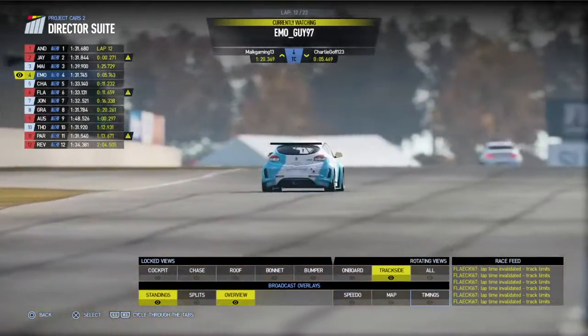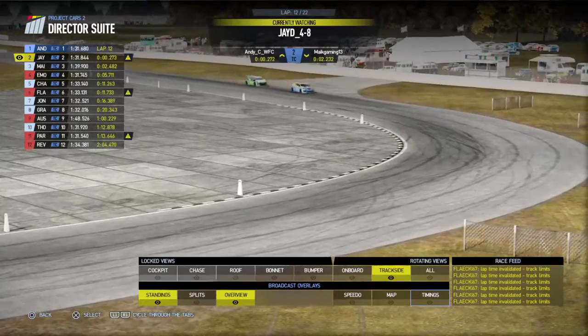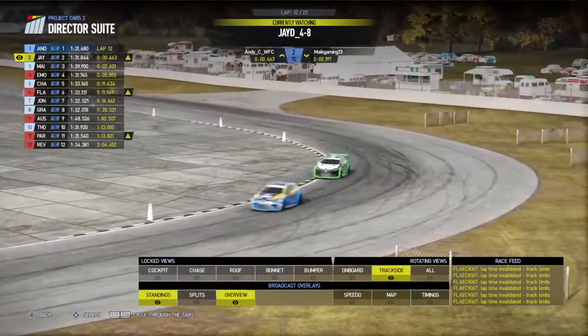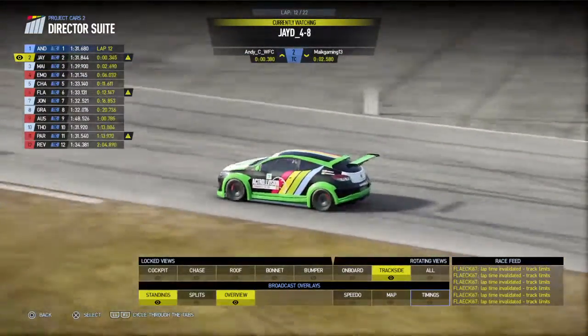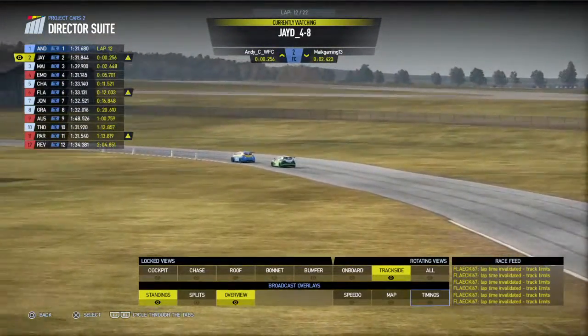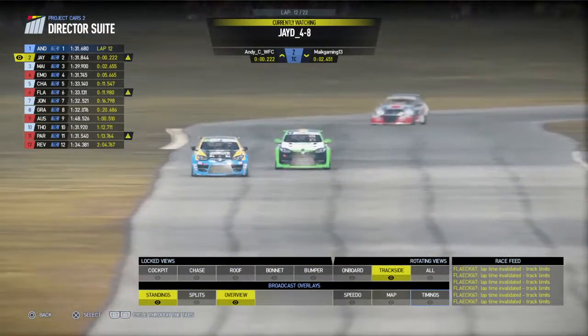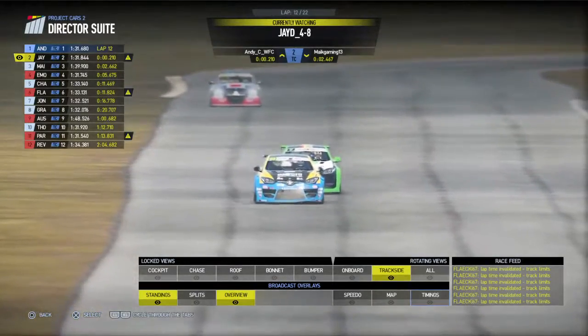It looks like Emo Guy's not going to be too far off either, so he's going to be looking to catch up to Mike as Andy now leads the way into turn 3. Is Andy going to win his first feature race? Well, I can't remember the last time he raced, but it's his first race of season 11. And it looks like at the moment he's showing these drivers how it's done in the Megane.